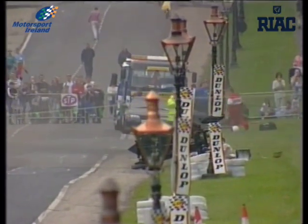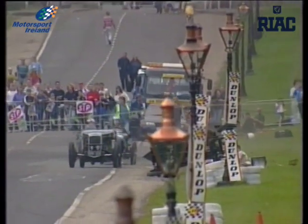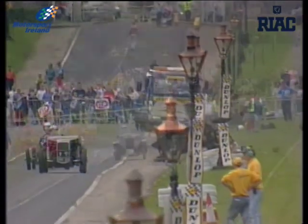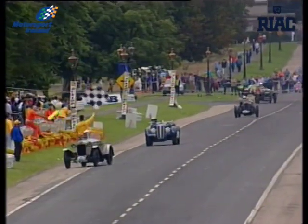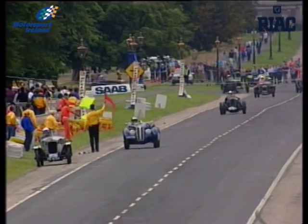And the marshals, of course, running. Such a fabulous drive in this car. He's a real hero, and we'll hope that things turn out all right. What a way to end the race, but a wonderful display by the Fazer Nashes here in the Phoenix Park.